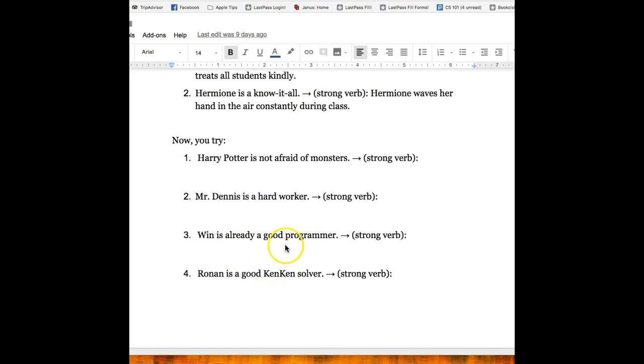"Somebody is already a good programmer." Okay? Win, perhaps you might say, "Win excels at programming." Or even more descriptive, "Win could program his way out of the darkest dungeon." "Ronan is a good Ken solver." You might do a description there as well. "Ronan can solve Kens with both eyes closed."